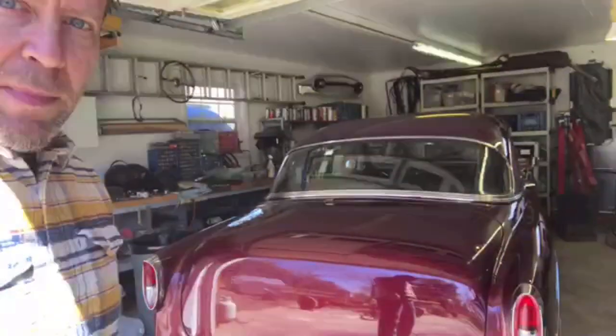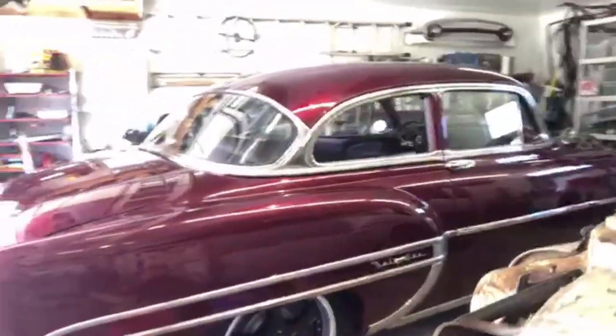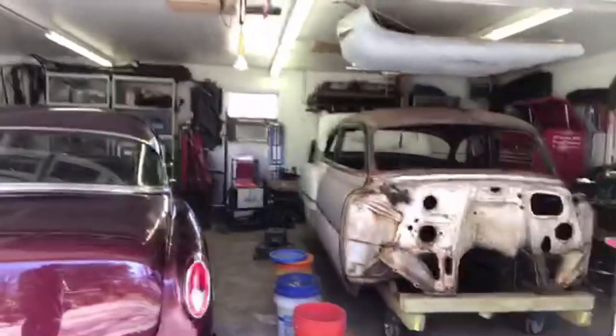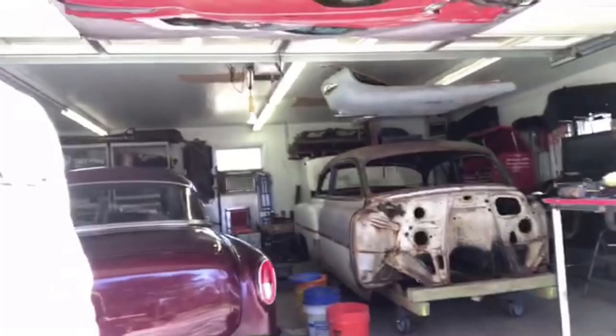But got the Bel Air back in the shop. She did good. You know, maiden voyage of 2021, but we had a good time. Drank a bunch of coffee, had to go pee, made it to the McDonald's. Everything's good. There's the body of the new 53 that we're going to build. And then I thought I'd show you this today.